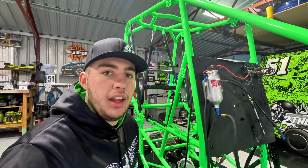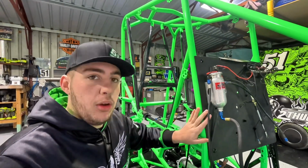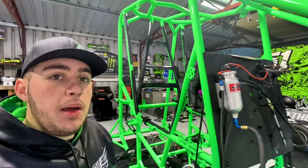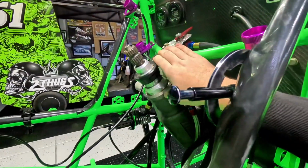Dash is now in and all done. It's just 3 daisies holding it in, 2 at the top, 1 at the bottom. The engine will actually hold the dash in more once it goes in because it's pressed up against it. But other than that, I've also finished the steering box. That's all in, all bolted up with the brackets.